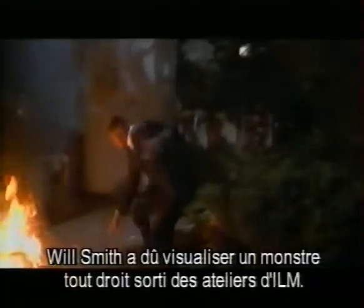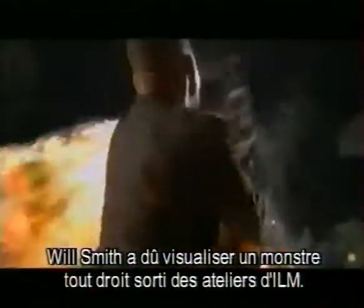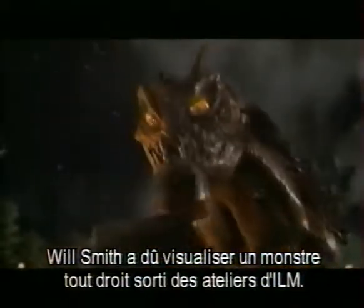In the hit comedy Men in Black, star Will Smith had to envision an even more outrageous co-star when he had a close encounter with one of ILM's creations.